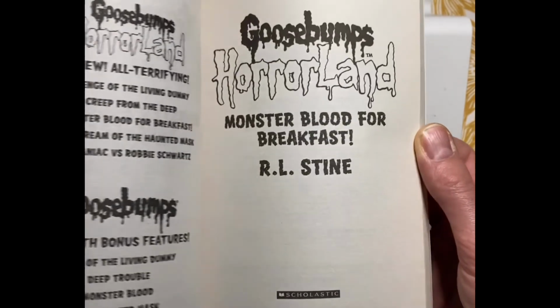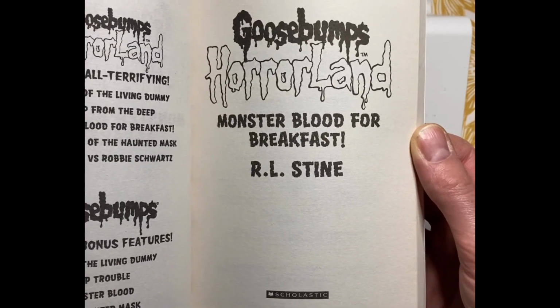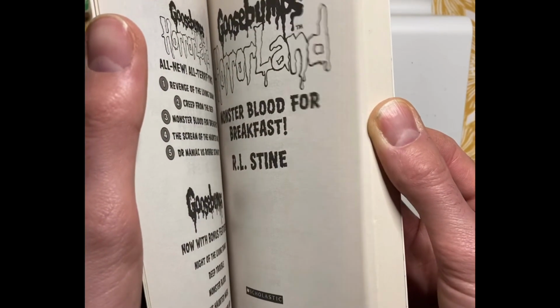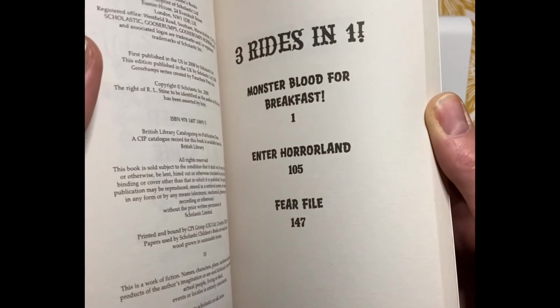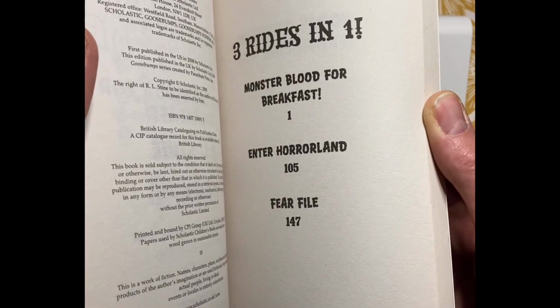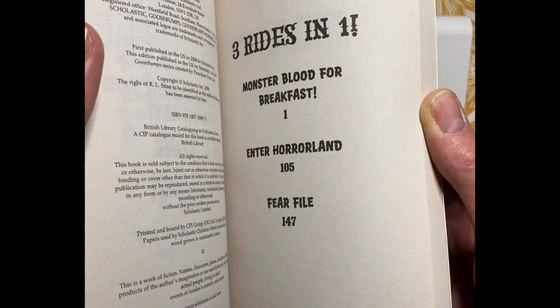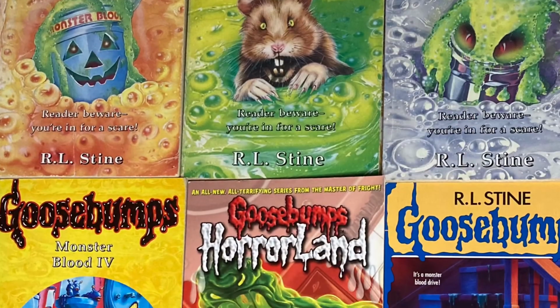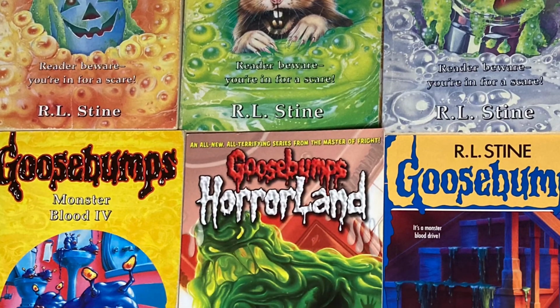"Go ahead, open it," he said. I pushed his hand back. "No way." He grinned. "Okay, I'll do it." He gripped the lid and started to turn it. Then, suddenly, he stopped, and his eyes went wide. His smile faded. "Watch out," he screamed. "It's gonna blow." And so concludes our short journey into the world of Monster Blood.